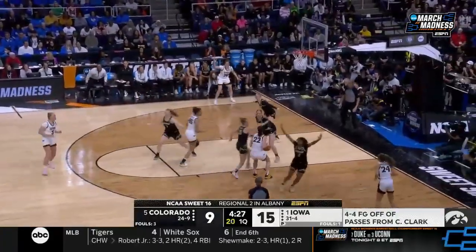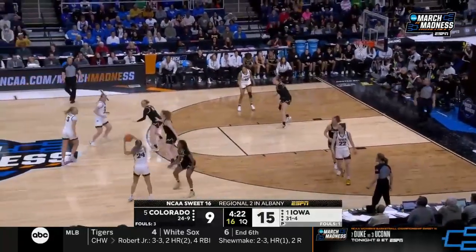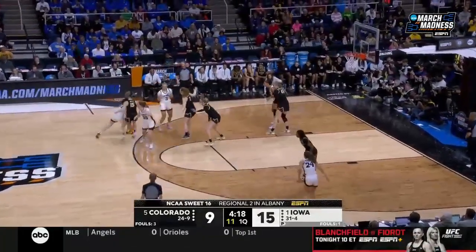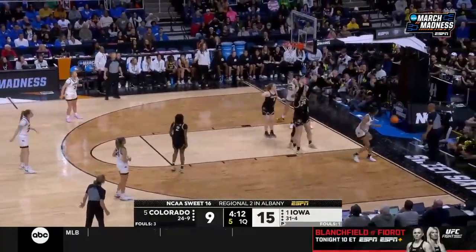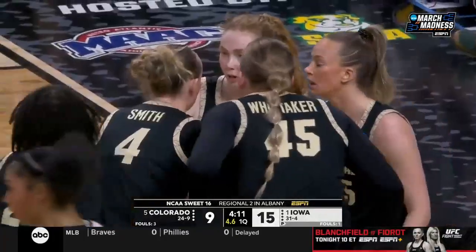Here is Clark. Clark stops, looking for some help. Finds it in Marshall. Here's Clark around two screens. Clark not finding much space. Dumps it underneath the skull. Stolke gets blocked, and 4.6 on the shot clock for Iowa.